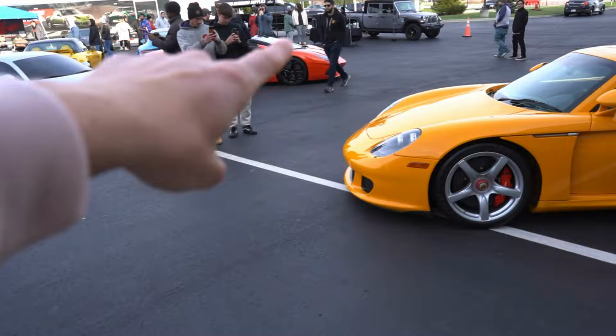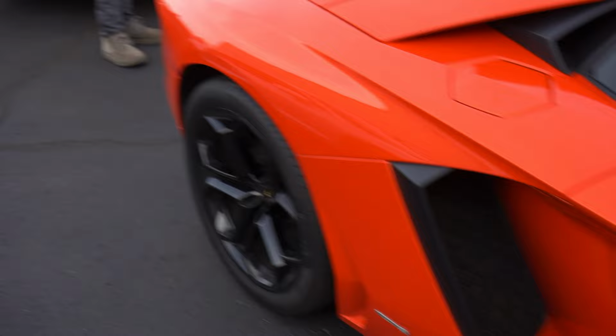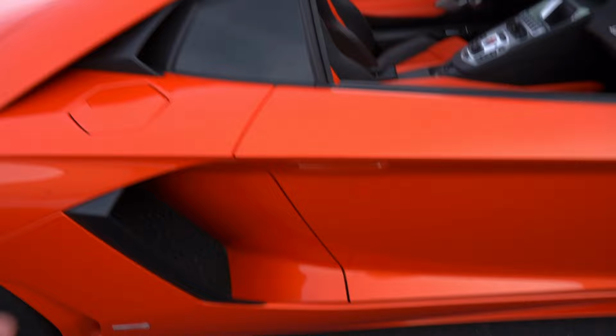Right now, I love this Aventador over here. Yeah, this Aventador is amazing. I'm a big Lambo guy. I don't know why, I've always just loved Lambos. And the orange color on this is so clean. I don't know whose car it is, but I wanna buy it. I want it so bad. Something about an Aventador is just, you gotta own one day.